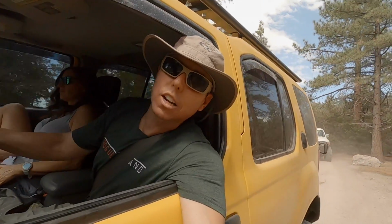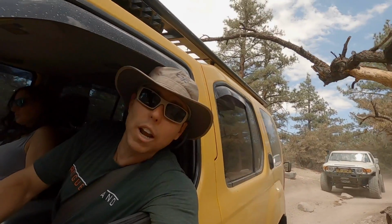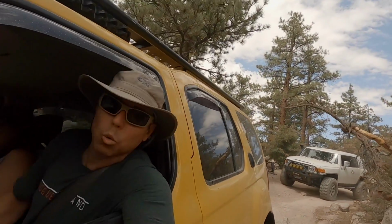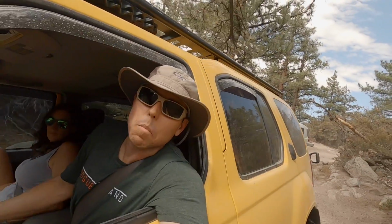And again, like I said earlier, it is more of an advanced level trail. All of us are on 35s, and we're working to get through it. So keep that in mind.